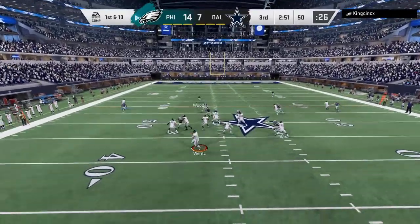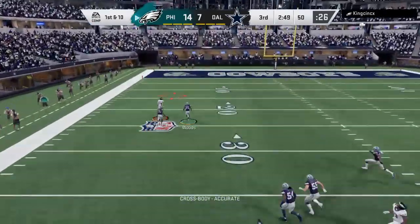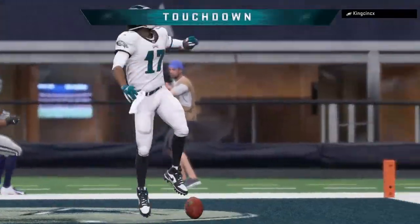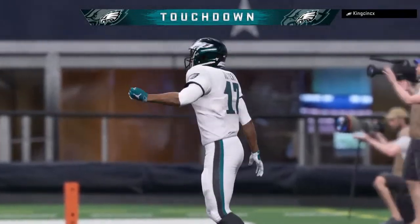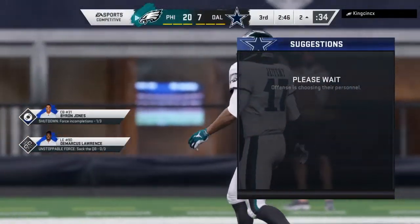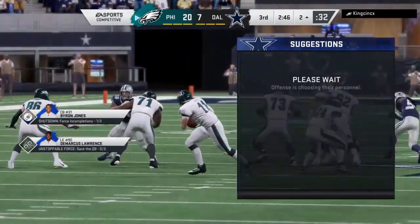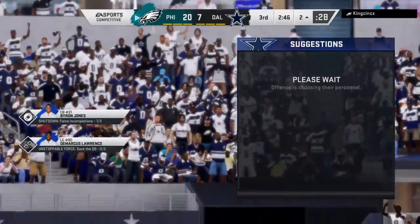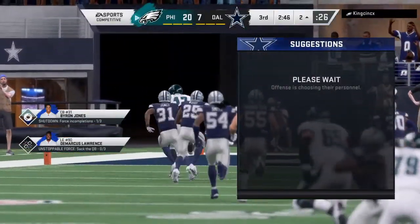So after the INT, here's Wentz. Gonna look deep for Jeffrey. It's caught at the 10. And he is into the end zone. Touchdown, Philadelphia. Alshon Jeffrey. 2 catches, 2 touchdowns here so far. And the forced turnover on defense leads to 6 points.